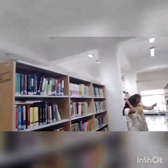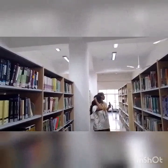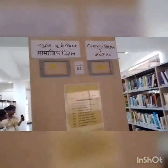Now moving to the left side of the ground floor. So there are lots of racks with books from different departments of our university. Like all books are available here for study. The books of journalism department and philosophy department are kept in this rack. And there are my friends looking for the books. The Samajik Vigyan and Arthashastra department books are available here.